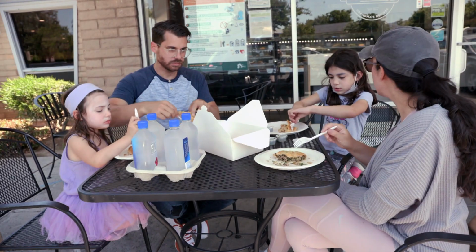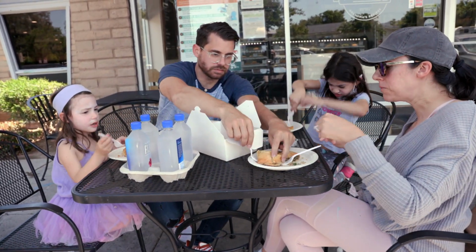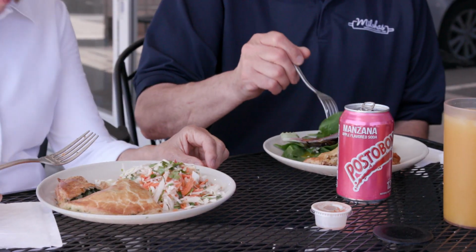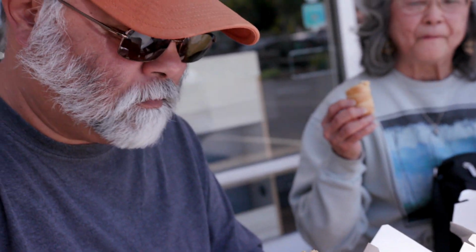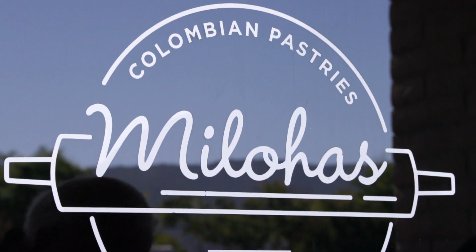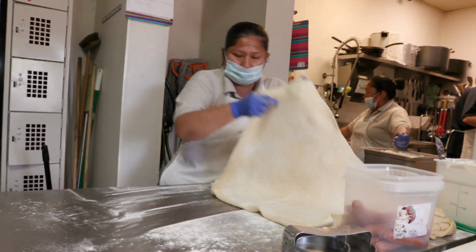Like you can have them in the morning with a cup of coffee or hot chocolate for your breakfast. You can even have it on the go, or you can have it with a side salad or a soup or something as a more substantial meal. Milohas is a word that means 1,000 layers, mil hojas, and it resembles the consistency of our dough.